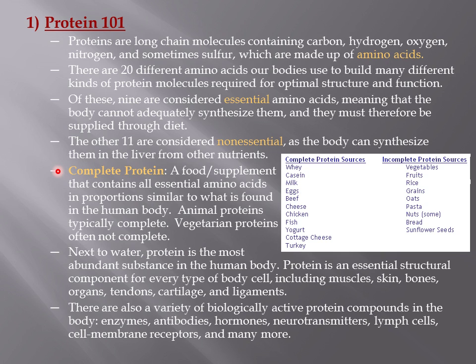If you eat proteins that are mostly incomplete, deficient in, let's say, lysine, one of the essential amino acids, well, your body needs lysine to make all protein molecules that it makes. And so if you don't have a lot of lysine in your diet, protein production will quickly stop in your body because you'll quickly run out of lysine.